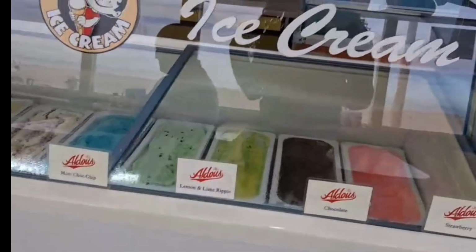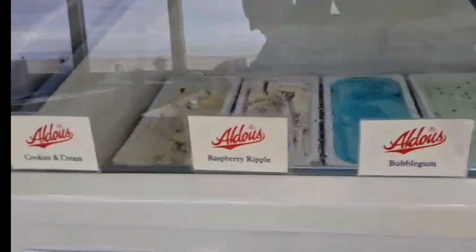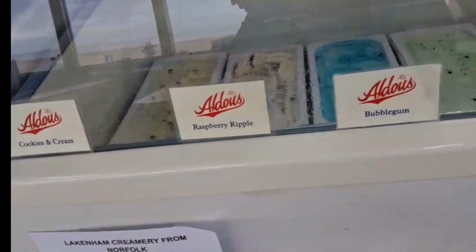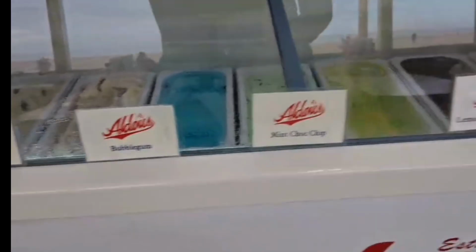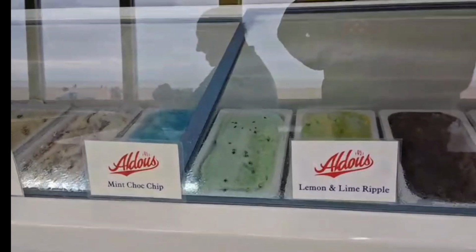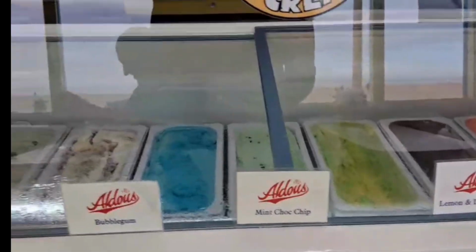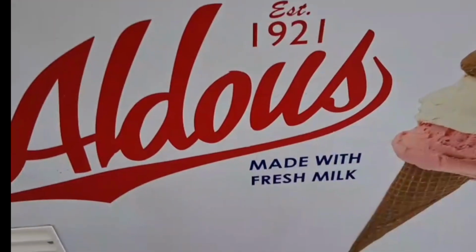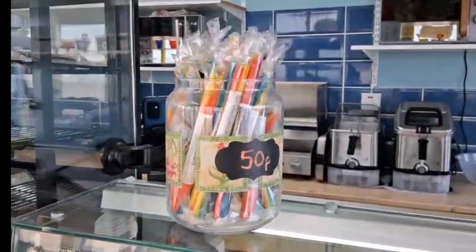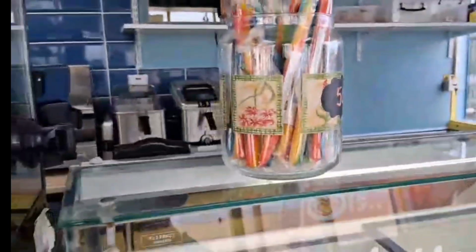Helicopters, no helicopters yet. Yeah, you've got local ice cream: bubblegum flavour, raspberry ripple, cookies and cream, lemon and lime ripple. Oh, I haven't heard of that one. Lemon and lime ripple, that's a new one, guys. Yeah, and there you've got the mint choc chip. And the cone, they've got that traditional seaside cone, guys. And look, you've got the rocks as well. And I tell you what, their prices are much better than in town, guys. So yeah, come on down.